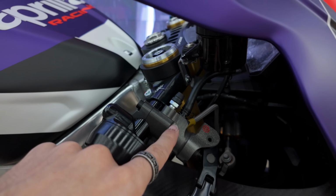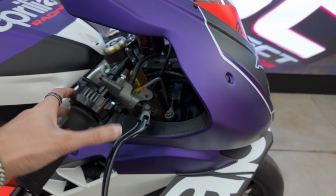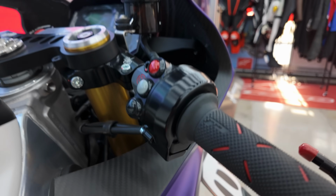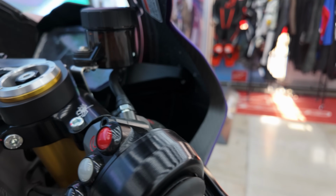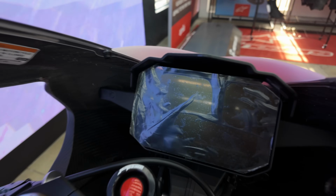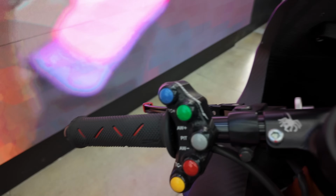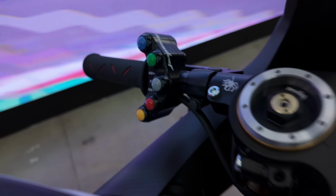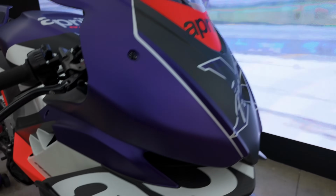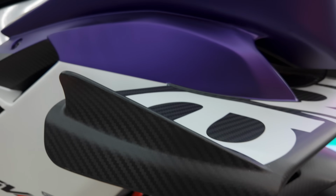Got the nice billet masters and everything. Obviously this is not a cheap bike, so they treat it like that. Race buttons, everything is nice and machined. Just everything about it is done to perfection. Look at all that. Talking about the track bike, hold on. Let me show the wings one last time, just because look at this.